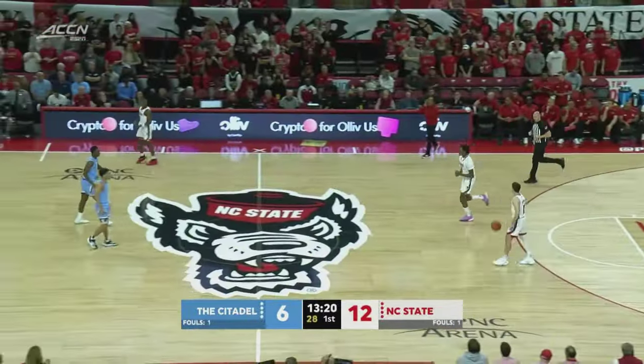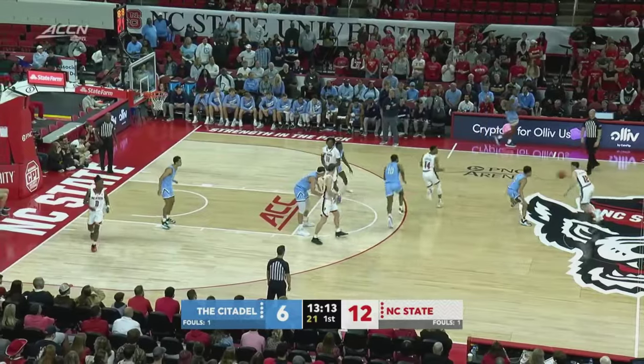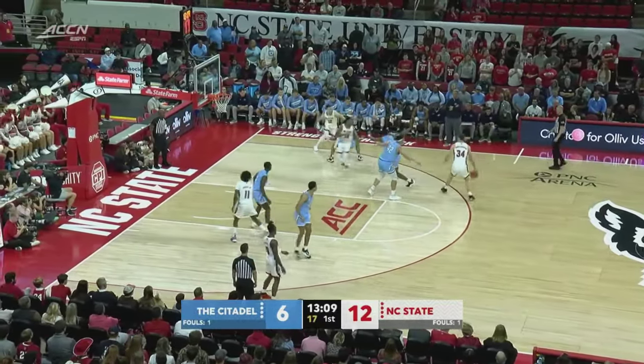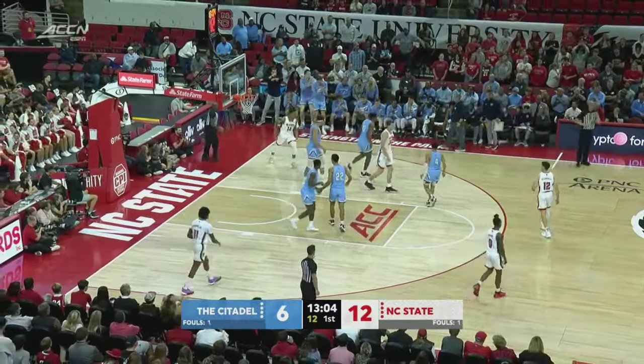You talk about what NC State is replacing, right? It's awfully tough to replace the scoring ability of Terquavion Smith or that fifth-year veteran guard leadership from Jarkel Joyner. But one thing they maybe did in bringing in so many new guys is they brought in some vets and also some length and athleticism. You think they could be better defensively?